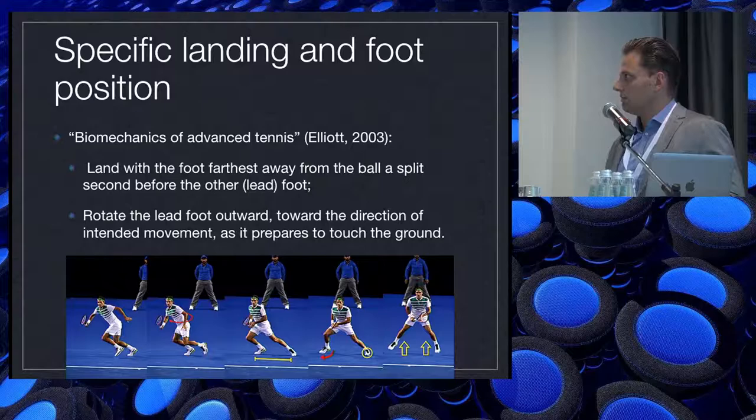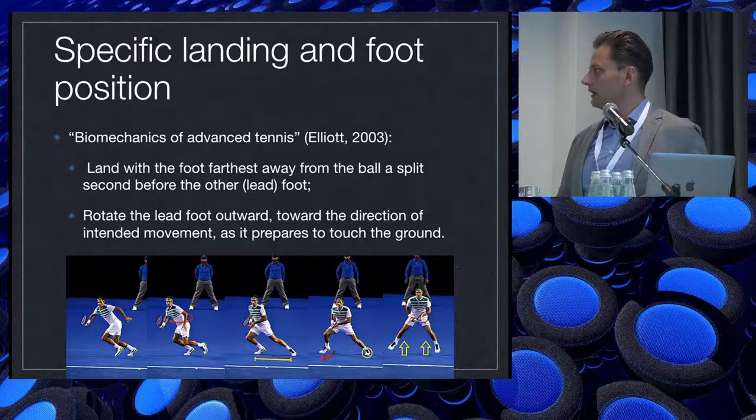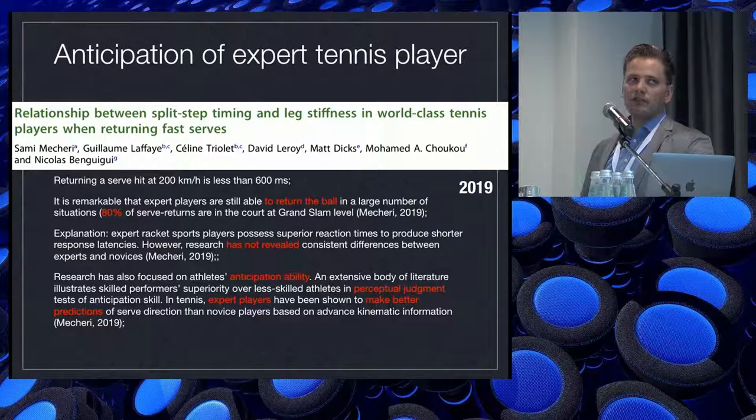It may not be so important when you enjoy the game, but when you analyze the game, every detail is very important, especially when you seek results and are performing at high levels. And now, anticipation of expert tennis players. Relationship between split step timing and leg stiffness in world-class tennis players when returning fast serves. The serve speed during tennis play is around 200 kilometers per hour, some a little bit more, some a little bit less, but still you have around half a second to decide in which direction you should put the racket to return the ball. So half a second and it's gone.